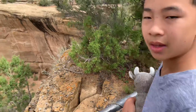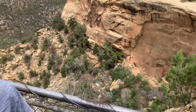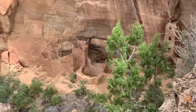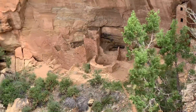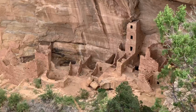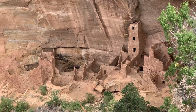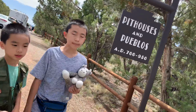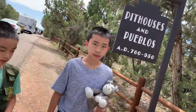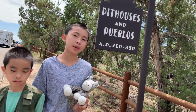Oh, that's the square house down there. That's the square house over there. It's our first cliff dwelling we saw today. I'm sure if there were kids, they played. Can you believe they use ropes and stuff to get down there? Pit houses and pueblos is the next stop.